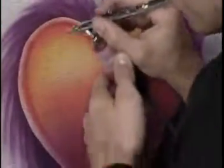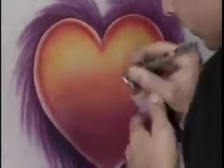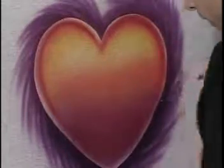Using red now, I'm actually going to come in and kind of enhance this part of the fluorescent violet. And I do that because I'm trying to give it a little more of a cranberry look, a little deeper look. And I'm also doing it because I'm going to edge this part of the top of the heart as well. Okay? So now we've got a real nice transition between those first colors and up into our yellow.